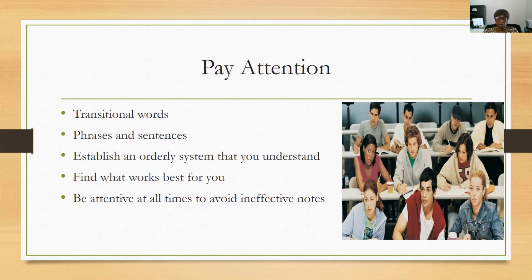Again, you need to set up a system that works for you. You don't have to worry about anybody else's notes or you taking notes from anybody else. You need to find a system that works for you.